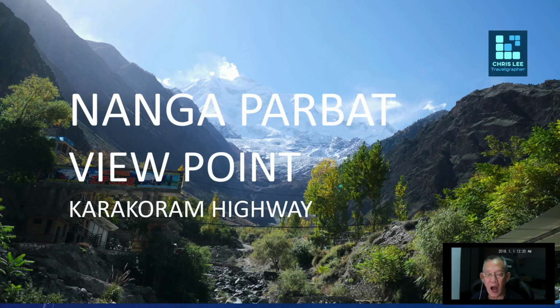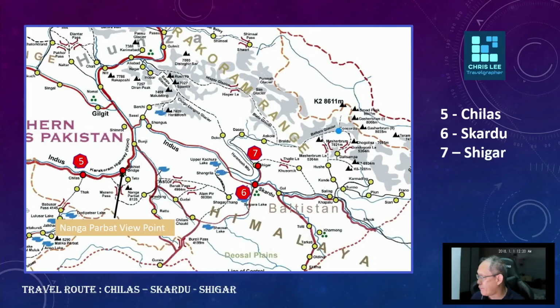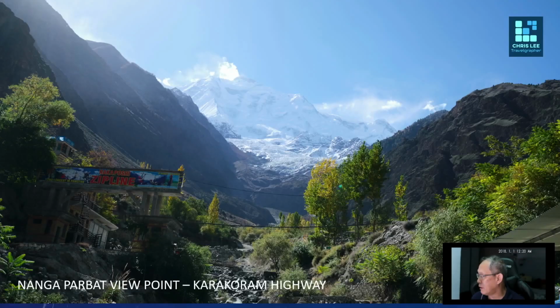Now, it is the 9th highest mountain on earth, and its summit is at about 8,126 meters above sea level. It lies immediately southeast of the northernmost bend of the Indus River in the Gilgit-Baltistan region. This is the viewpoint, again as shown in this map. This is the approximate location of this viewpoint, where you are able to view this mountain range, the mountain peaks from afar, as can be seen in this image, right?